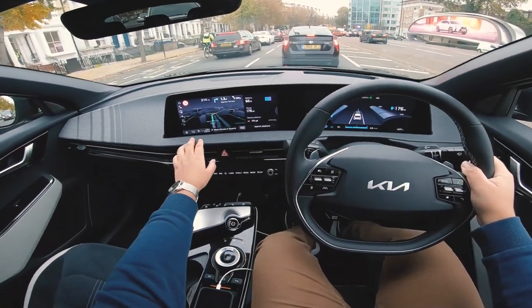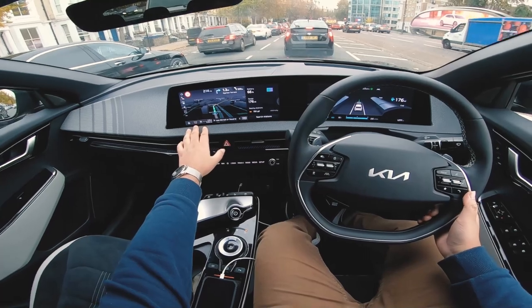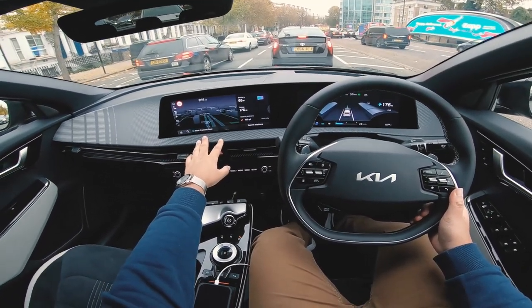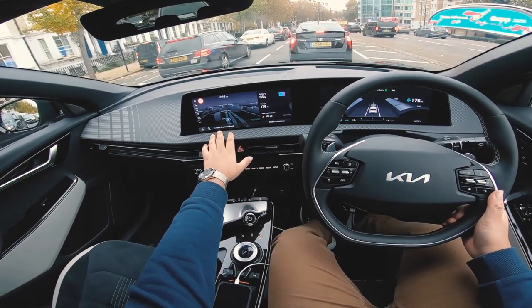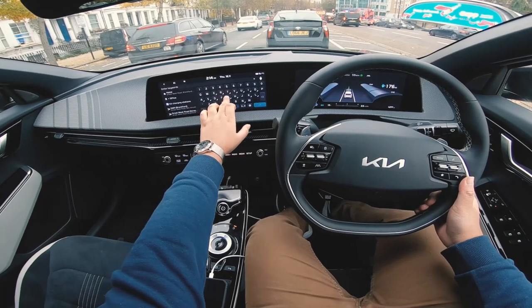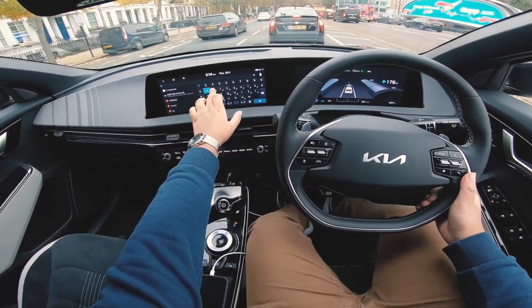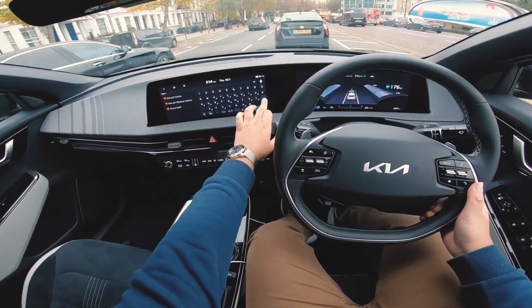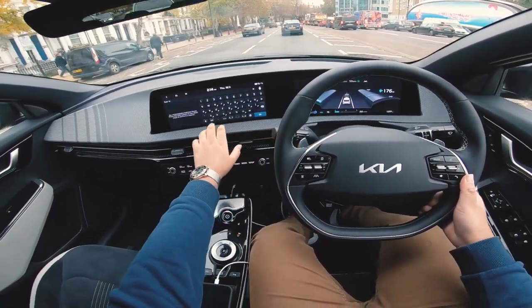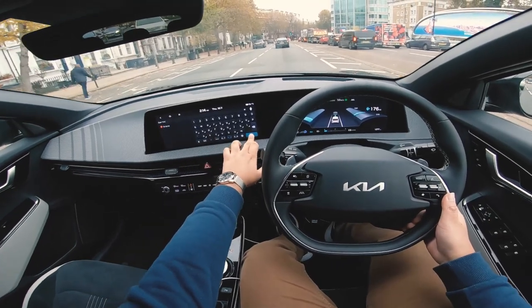Go ahead and put in GWR Kia back on the navigation, because I think this is going to take us too long to drive in to central London in the Knightsbridge area. I love that sort of mechanical keyboard sound that the keyboard makes here when you type it. GWR Kia, I'll search for that.